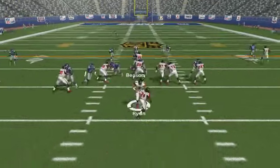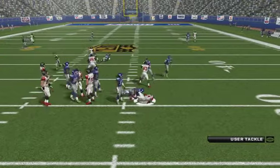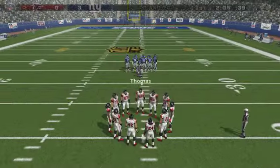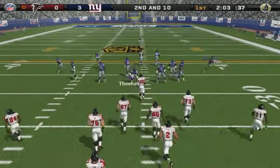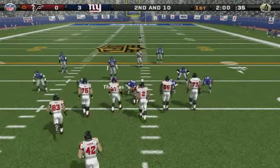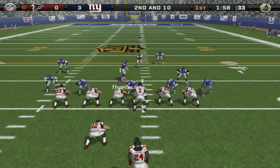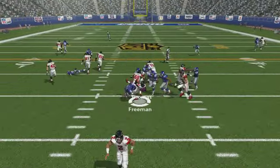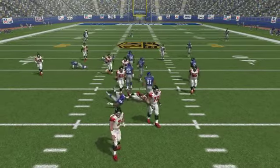Number 83 comes in motion. For the counterplay, number 91 is there for the tackle at the 31-yard line. So it's 2nd and 10. Let's go one deep. The Giants come out in a nickel package. On the call, Jenkins stops the play in the backfield.